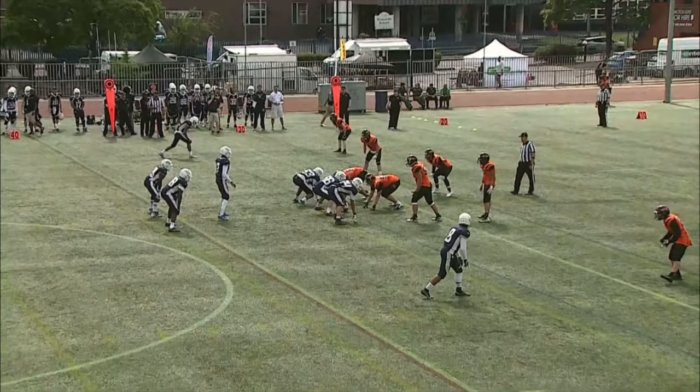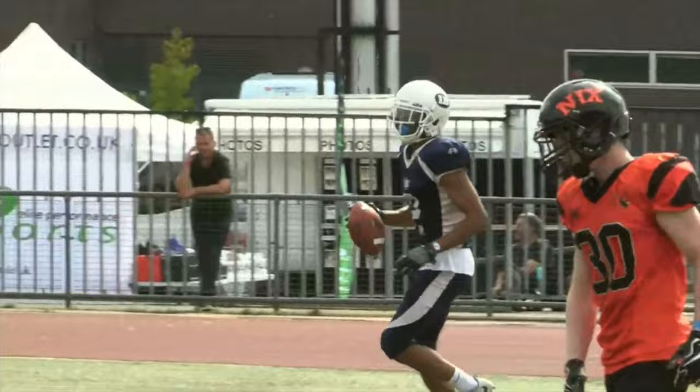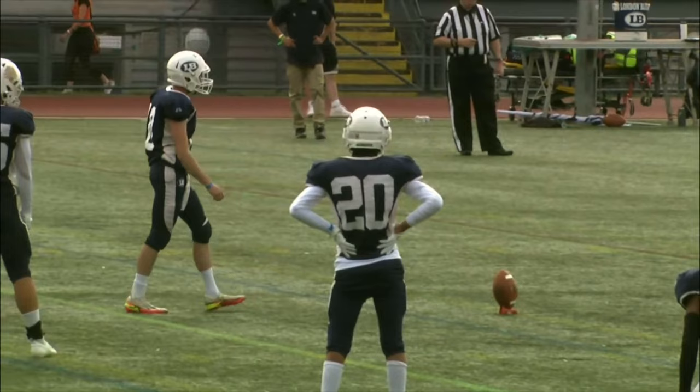He drops back to pass this time. And he looks over the top. He's got a man deep in the end zone. And it is touchdown. London Blitz. Jacob Coburn with a beautiful pass from Harley Henry Skinner to open the scoring. As the Blitz get ready to kick off once again. See whether or not the Phoenix special teams can put them in good field position for this next possession.